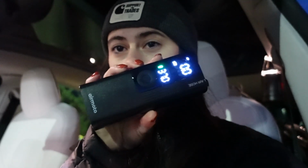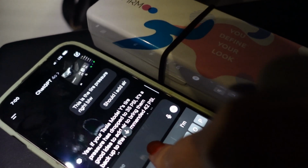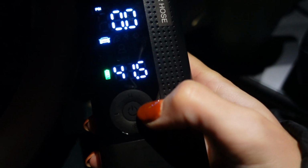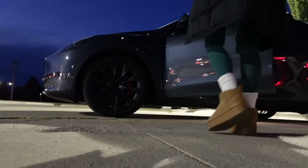Okay, so my tire pressure dropped a little bit and I have this thing called Air Moto that my dad got me for Christmas, and I'm gonna try to put some air in the tires with this little rechargeable device. ChatGPT says that the PSI for Tesla has to be 42. This is all new to me.